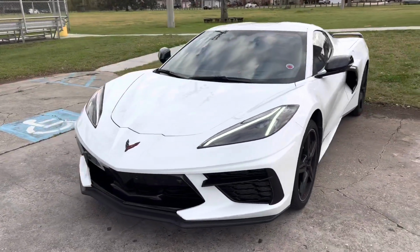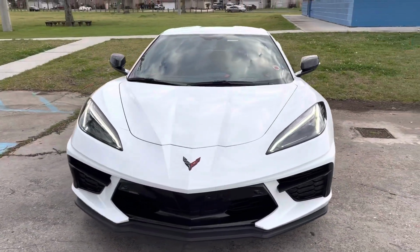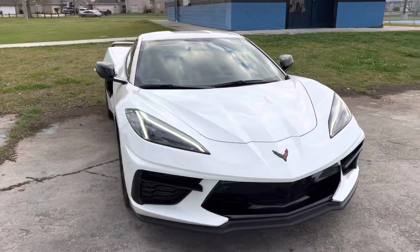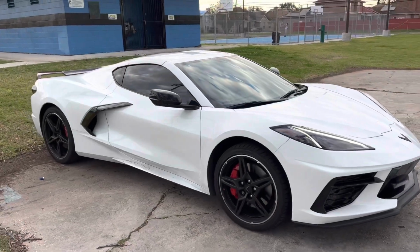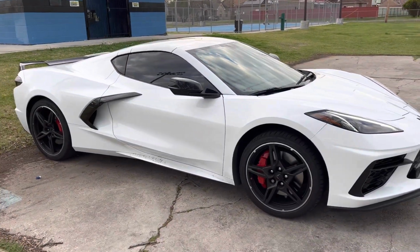And the smiles I see on people's faces because of this car, man, there's no better feeling than that. I've always been a people person, so it's definitely no better feeling than putting a smile on somebody's face.